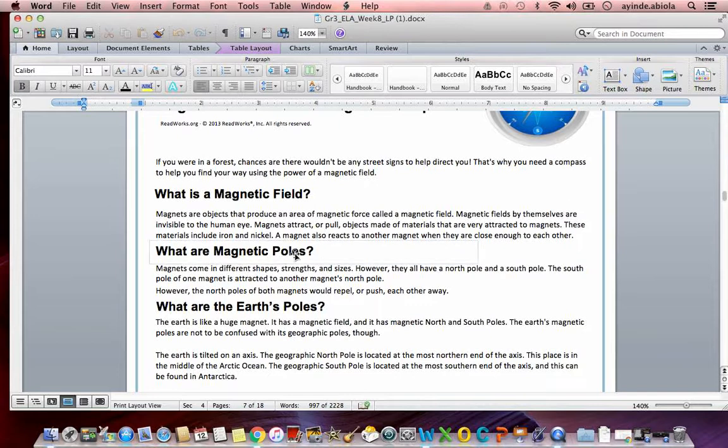What are magnetic poles? Magnets come in different shapes, strengths, and sizes. However, they all have a north pole and a south pole. The south pole of one magnet is attracted to another magnet's north pole. However, the north poles of both magnets would repel or push each other away.